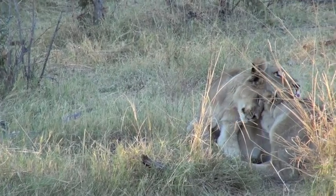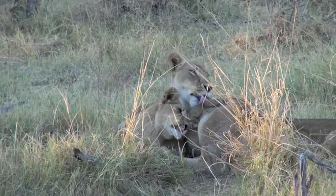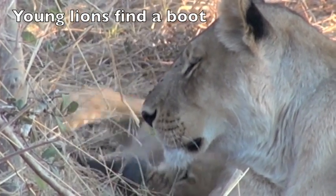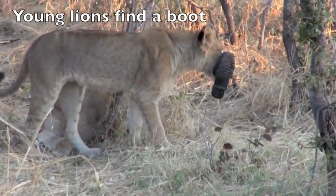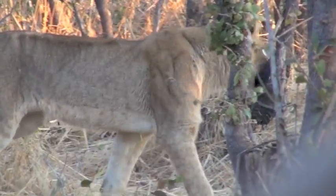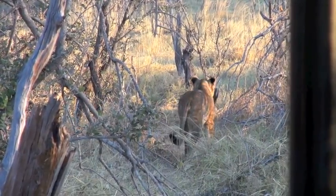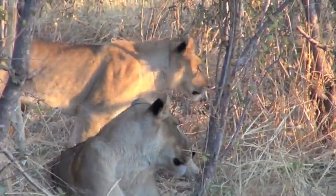There's that one in here too. It's got like rubber boots. It's a rubber boot, yeah. Or a gum boot. It's still saying I'm going to carry out my boot. So funny. He's got a boot to play with.